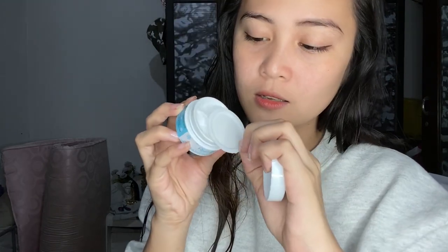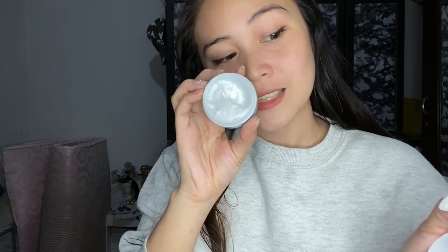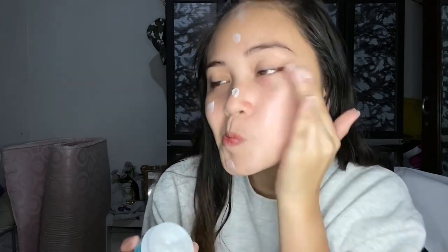Okay. Same siya. Same din yung scent sa soap and sa toner. So, ayan. Get a small amount. And then, okay. Twice daily, so I'm guessing you're gonna use it in the morning and one in the evening.